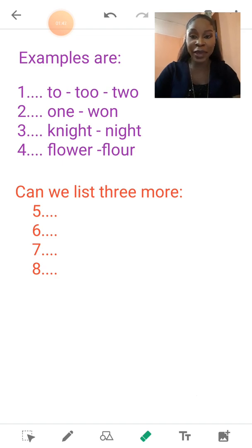Now, number two is one and won. One as a number, and won, that's past tense for win. They won the competition game. That's maybe a game you do, or something you have a bet with, to run a race or to do a track, just like we did during our inter-house sport, and some team won and got a reward for it.